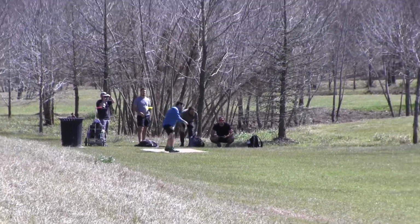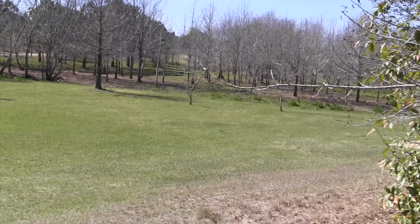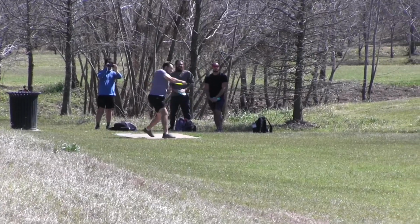Alright, here it is. And with it being 300, the main goal is just get around those first trees right there. Give yourself a putt. I'm gonna keep that a little bit too straight and need a little bit more fade at the end. So Joe's trying to correct on that. Just put it up way higher.